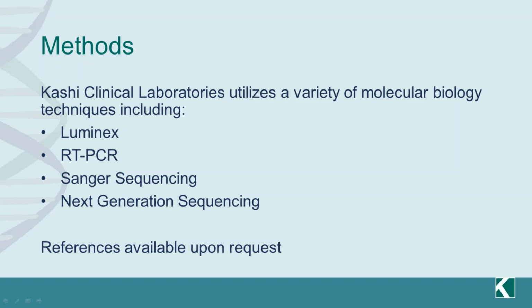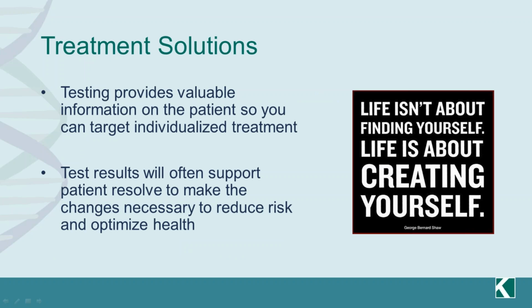Kashi Clinical Laboratories uses a variety of molecular biology testing techniques, including Luminex, real-time PCR, Sanger sequencing, and next-generation sequencing. Genetic testing can help with the management of patients in many ways. It can help a practitioner quickly assess the patient's need for increased monitoring and surveillance.